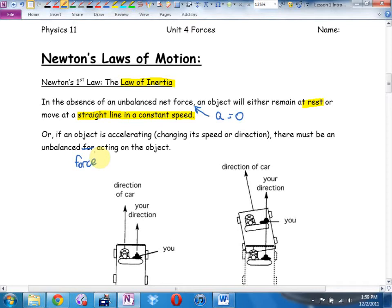Yes. Turns out it's mostly air resistance. As that ball is moving, it's bumping into air molecules, and air molecules have mass. You know how I know they have mass? Because they can exert a force on you. Did you feel a push or a pull? Yeah. Not much mass, which is why a ball will roll straight for quite a while.